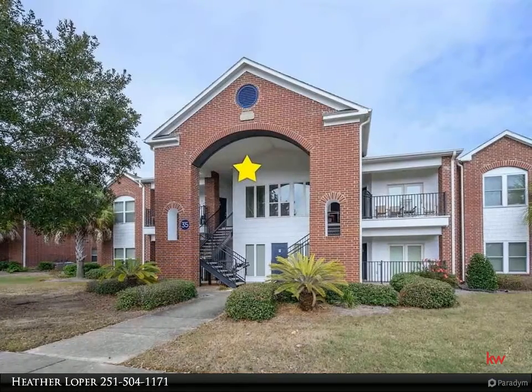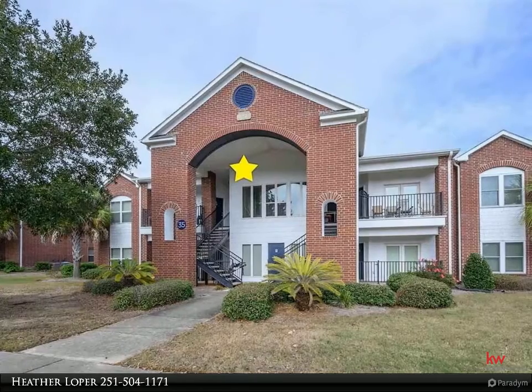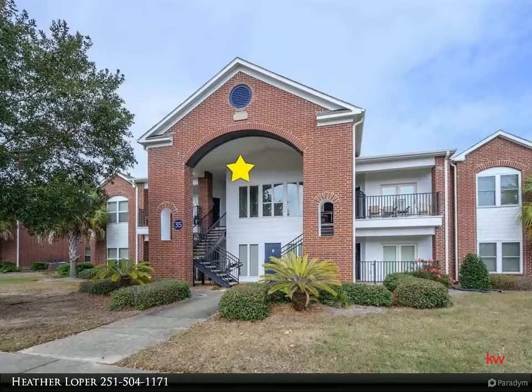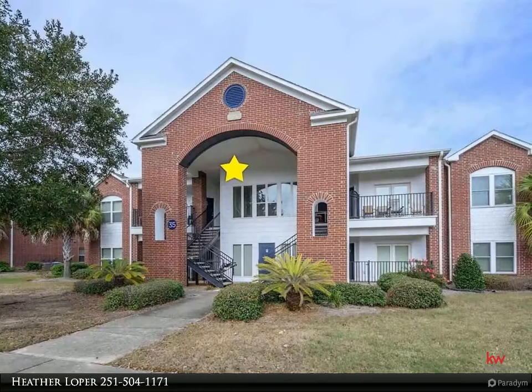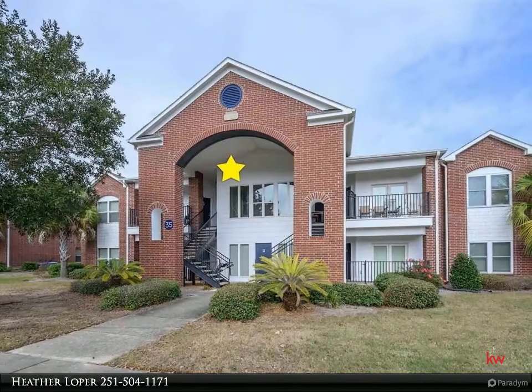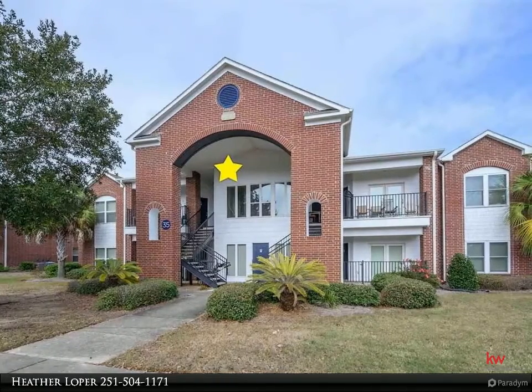This one-bedroom/one-bath condo is one you want to see. Great floor plan that includes a large sunroom. Perfect for a sitting room or a home office. You won't find anything that offers amenities like this property at this price point.